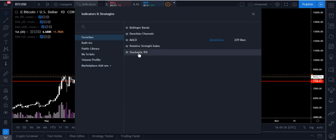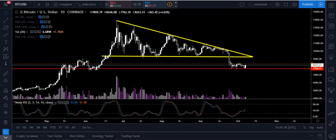Next one I wanted to look at was our stock RSI. With our stock RSI, we're looking good right now. We're at 55 and 41. We're pointing north, moving up right there. We had a nice bullish cross, so we'll have to keep our eye on that.